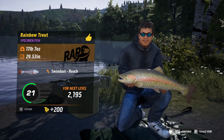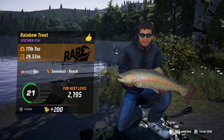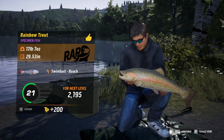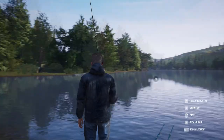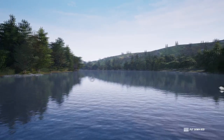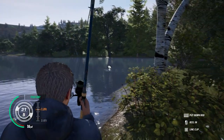Specimen fish at 17 pounds, 7 ounces. It's a nice looking fish. Very different. This guy's been swimming around here for quite a while now.